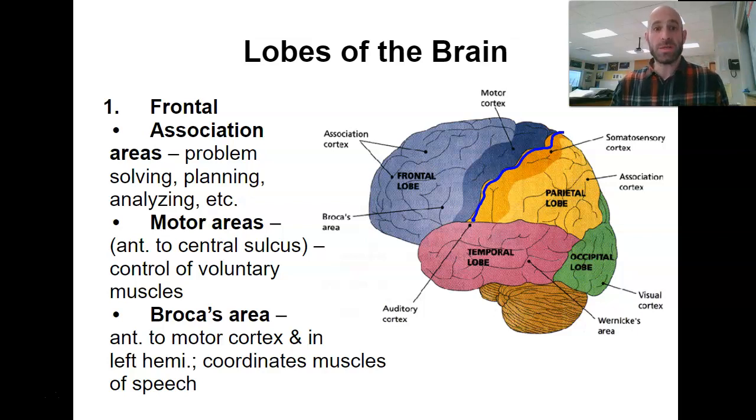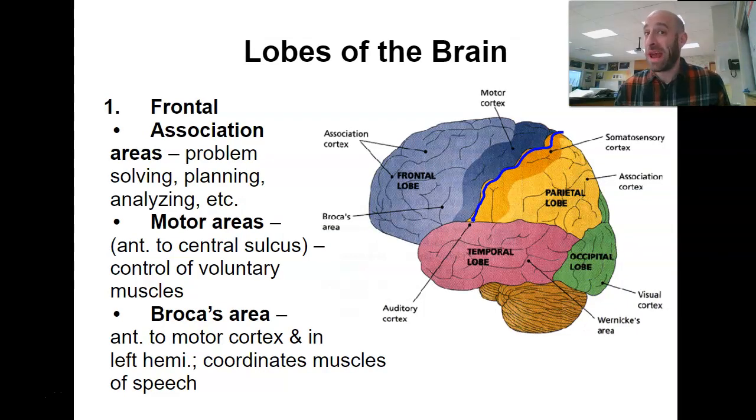In a lot of areas, the way they determine how something works is when something goes wrong, they can figure out what's going on there. So there's a condition called Broca's aphasia. And in Broca's aphasia, that is when there's damage to Broca's area. And what happens in patients that have this condition is they can't speak. They can't make words. So they know what they want to say, but the words just can't come out. So I'm going to show you a video, actually, of a young lady who has Broca's aphasia, and you can see how she progresses through speech therapy.